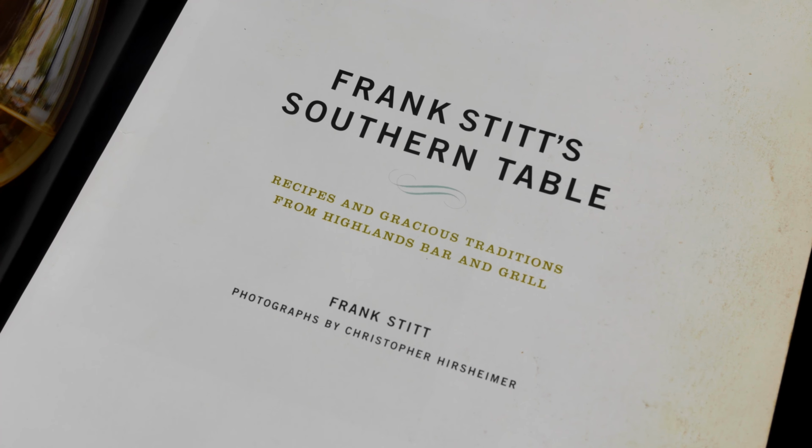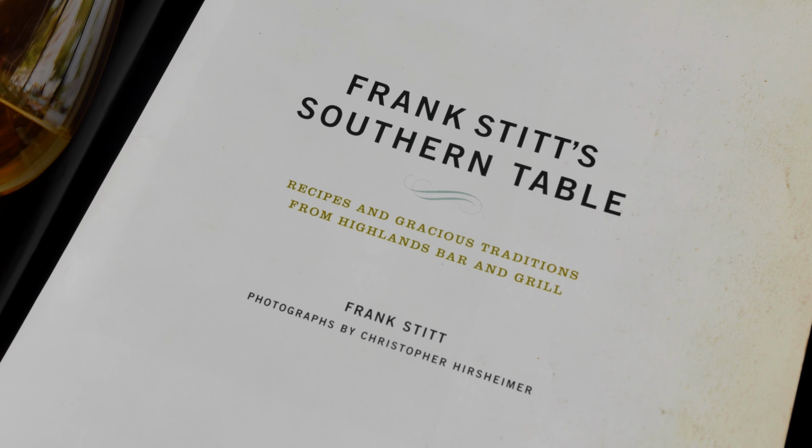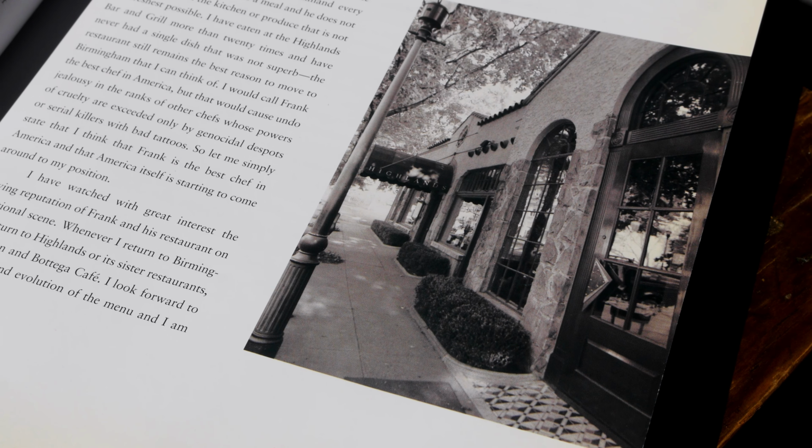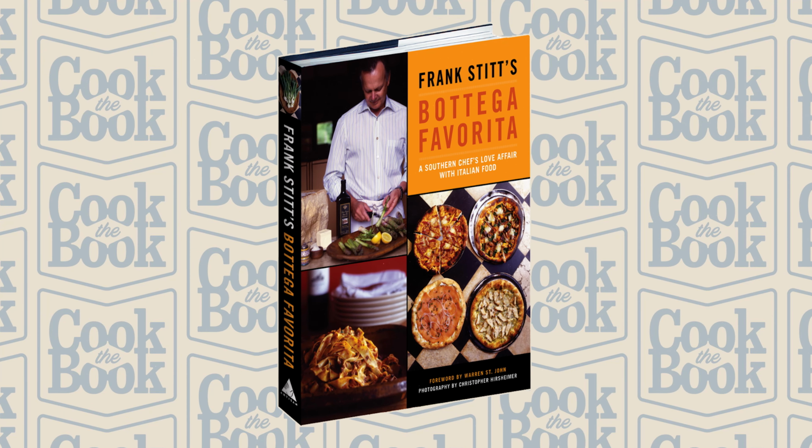One thing about this book especially is Frank is a great writer. And I just touched on some stories from his life, but he's got chapter after chapter of things that have happened to him over the years. I mean, he has a rich history with some of the most iconic food people in the world, and there's some really good stories in here. He also has another book of Italian food, because he has or had an Italian restaurant as well, and I use that one just as much.